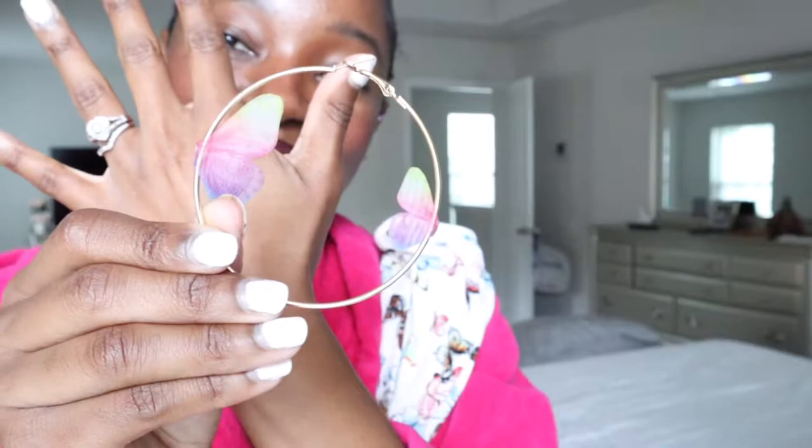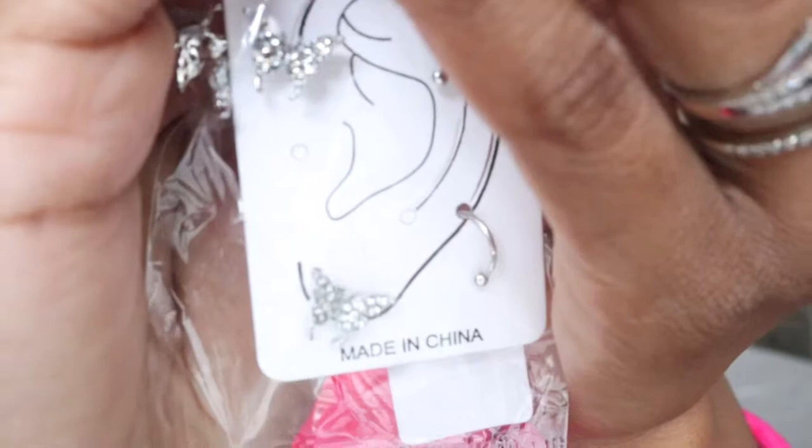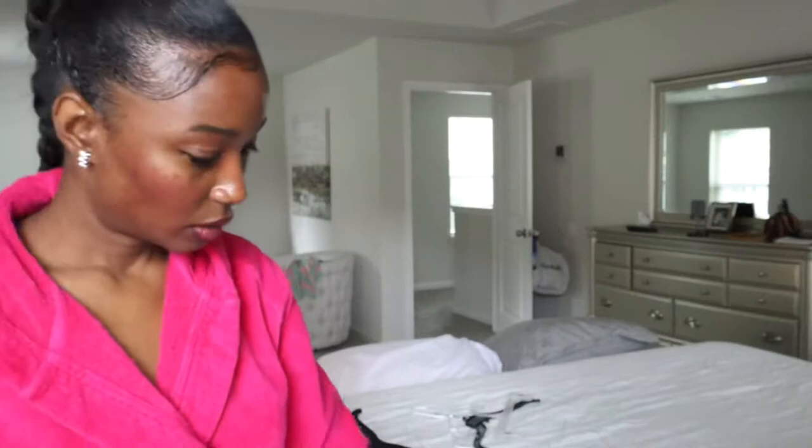Oh, I can't wait. I also have these butterfly earrings too. Oh, upside down. I also have these, and they're like stone. Here we go. They're like stones, and I would probably put them here and here in my little second and third piercing hole.